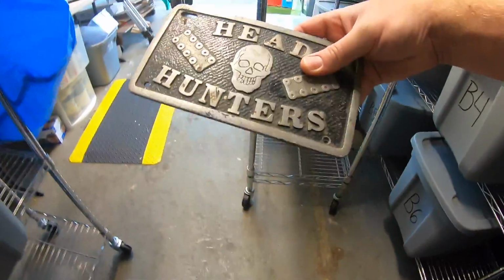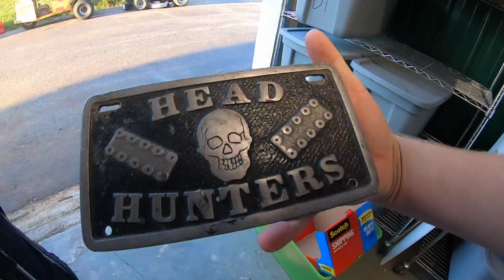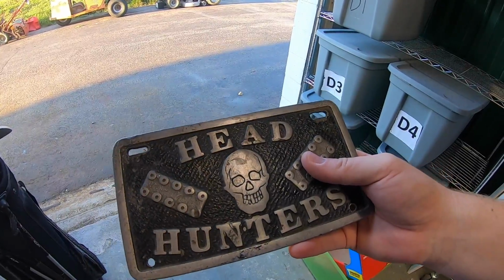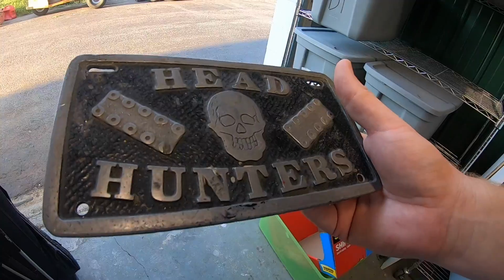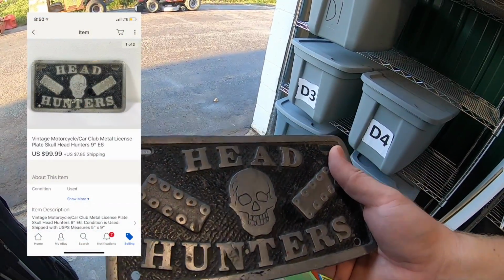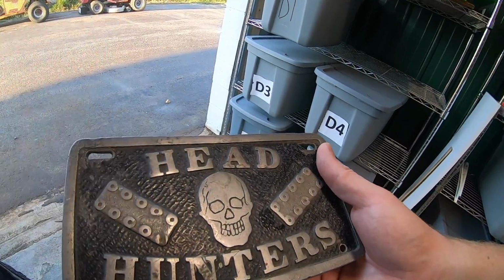There he is. This is a car club license plate, or like a motorcycle club license plate. It's vintage. I paid 15 bucks for it. It sold for $99.99 plus shipping. I woke up to the sale this morning. I was really excited about it.